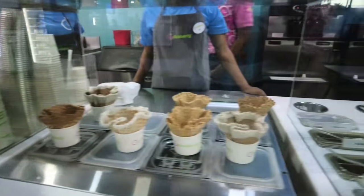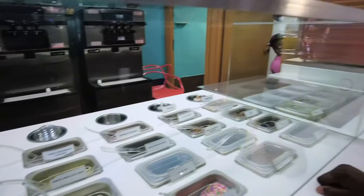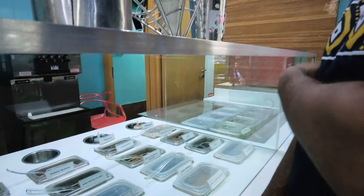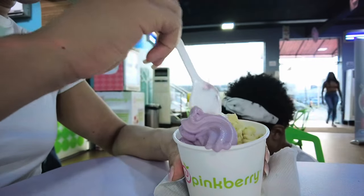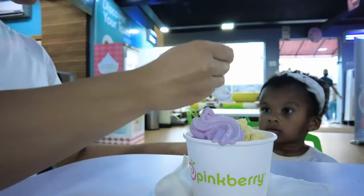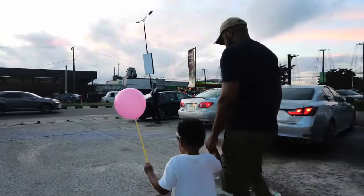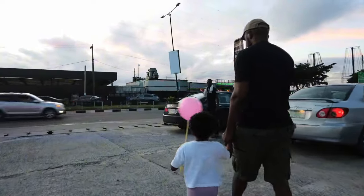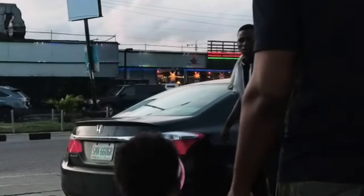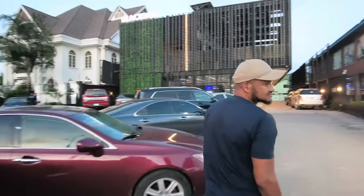Which one are you going for? Last time, they probably came here together. Okay. Which level do you have? Not going?